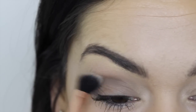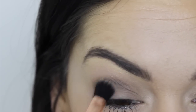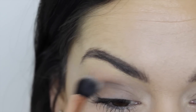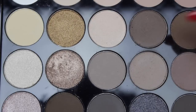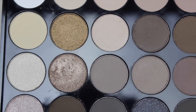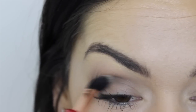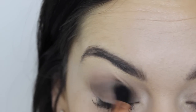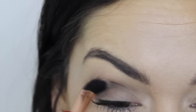So I'm just really blending that out. I've got not a lot on my brush now, and I'm just blending it out for a really soft finish. I'm now just going to layer up my shadows, going with the shade Triumph, and I'm going to run this just where I ran my shadow before. So just going to deepen it up a little bit and just create a nice blended effect.